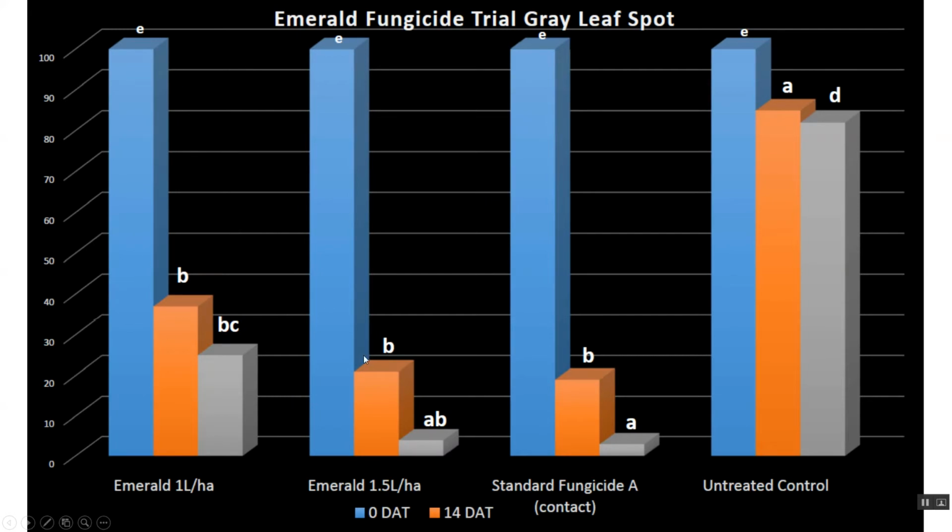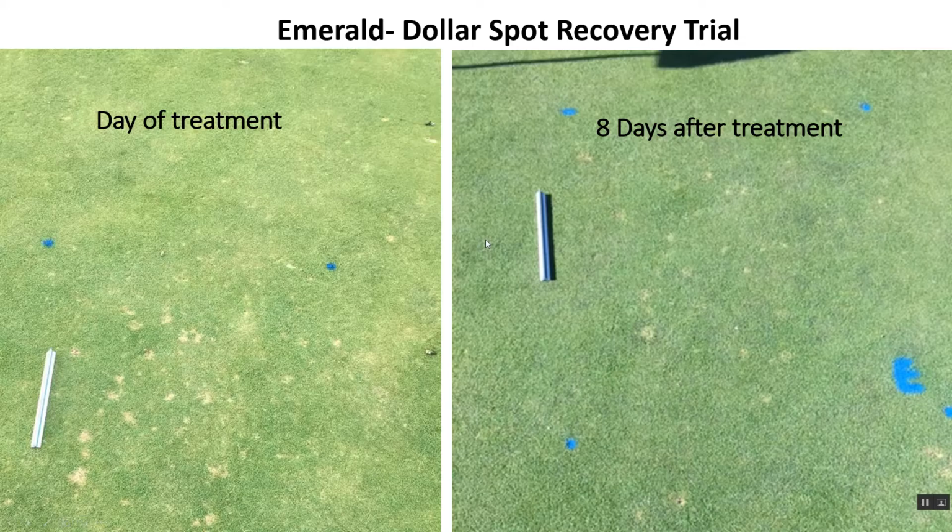Grey leaf spot showed the same thing again. This was on warm season grasses, whereas all the other trials were on cool season grasses. You do see here, however, there is a significant difference between our standard fungicide after the second treatment compared to the 1 litre rate. But there's no difference between the Emerald 1 and 1.5 litre rate, and the 1.5 litre rate is no significant difference in comparison to the contact fungicide. So looking at grey leaf spot, 1.5 litres will work just as well as your standard fungicide there.